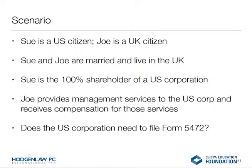Let's say we have two people, Sue and Joe. Sue and Joe are married and they live in the UK. Sue is a US citizen, Joe is a UK citizen. And Sue happens to be the 100% shareholder of a US corporation, and Joe provides management services to that corporation, and the company pays him for those services. So the very first step is we have a US corporation, and we need to know, does the US corporation need to file Form 5472?